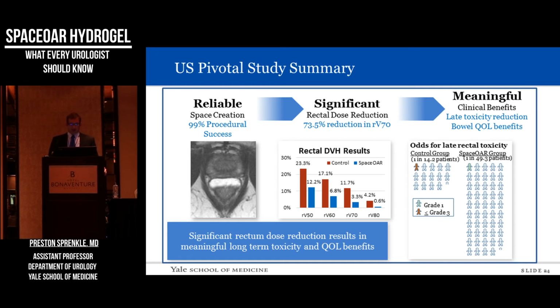So this is similar data by one of these nice little person plots on the right side. You can see that there was 1 grade 1 toxicity out of 49 patients in the SpaceOAR group, and then there was 1 grade 2 out of 14 patients in the control group. So the odds are significantly lower of any toxicity and definitely don't exist for high-grade toxicities in patients in the SpaceOAR group.